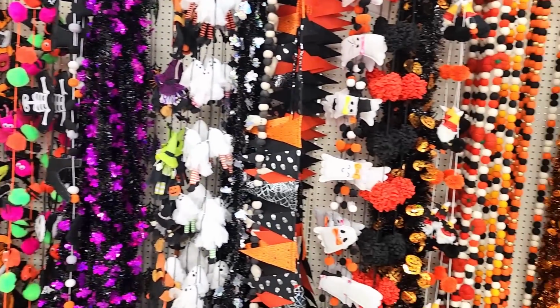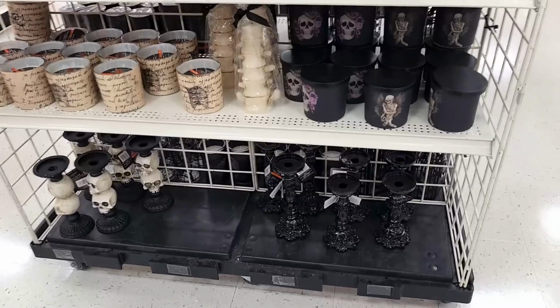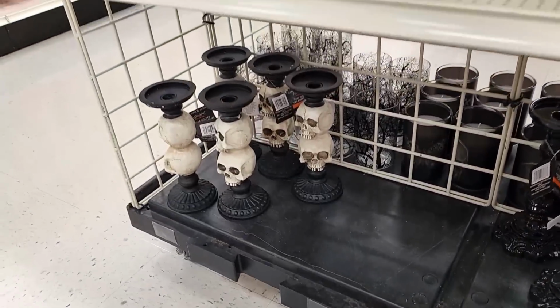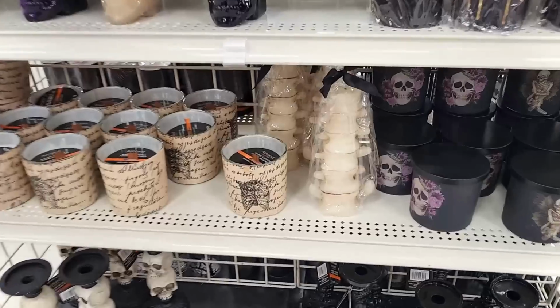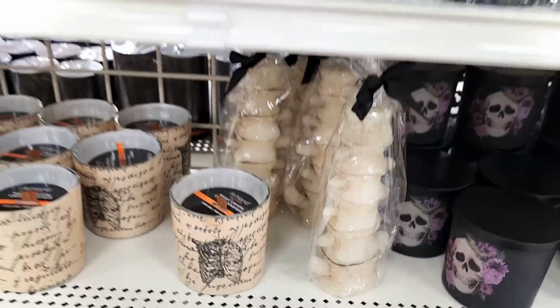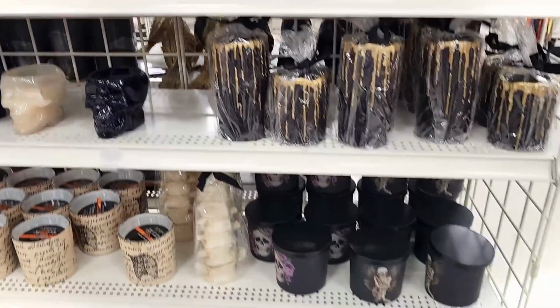We had some spooky garland I wouldn't know what to do with, and then we had some candlesticks, which were beautiful. Love the candlesticks. And I love all the fake candles. I like the one that looks like a spine, but I found it very wide and not very detailed, so I passed until it's on sale, then I might get it, you know.